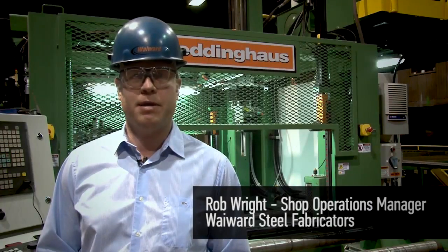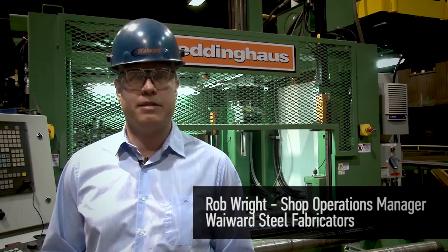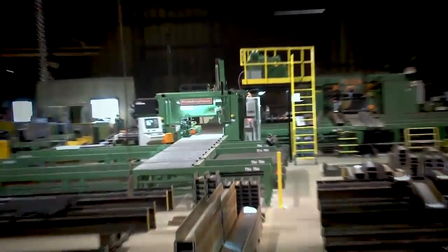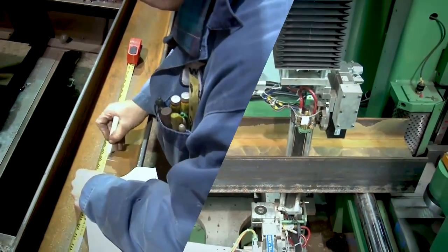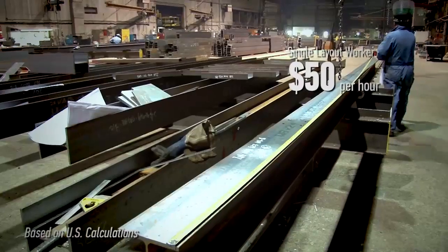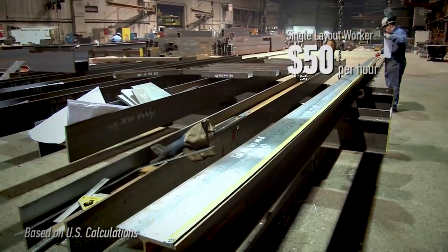You know, so that process was done in such a speedy manner and accurate. As everybody gets more comfortable with the beams coming in and out of this piece of equipment, they'll just keep flying through. The Peddiwriter can conservatively do the work of 5 layout personnel in a typical fabrication facility. Before automation, labor can be costly.